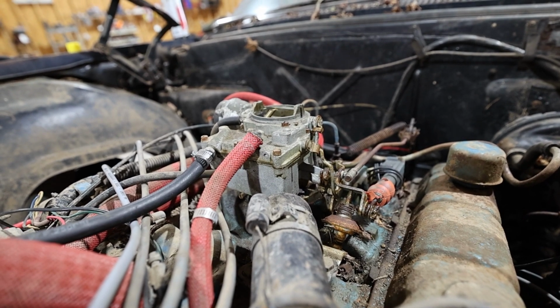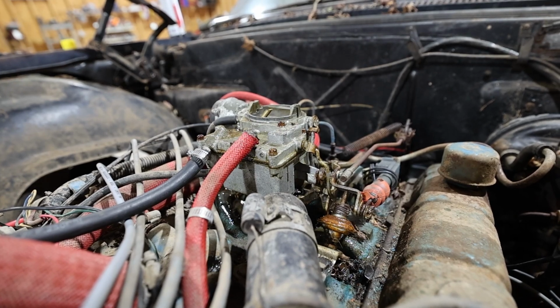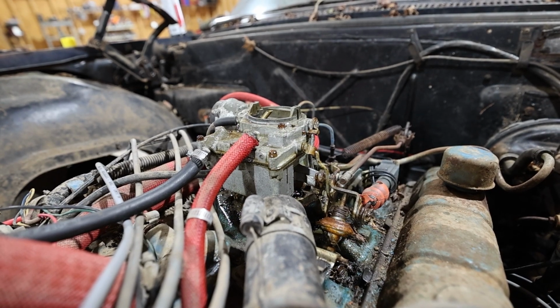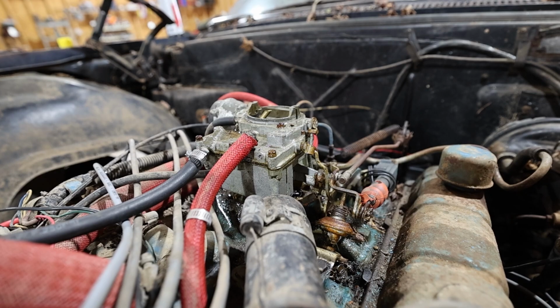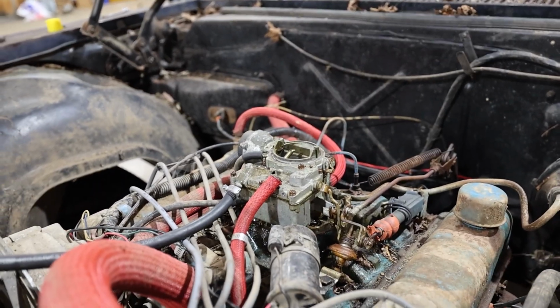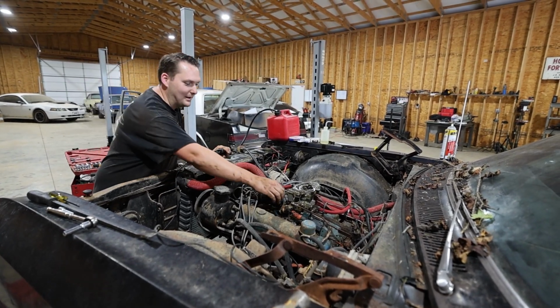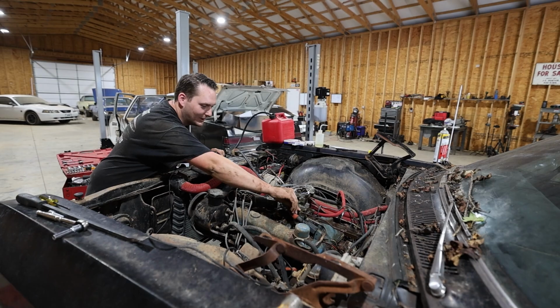Oh, I hear it. Whoa! Unhook it, unhook it. We got a stuck needle and seat, or stuck float or something. So now it's just pouring into the carburetor. Whoa! Okay, that's not good. Oh yeah, it's mad now. Might have to wait for it to evaporate.